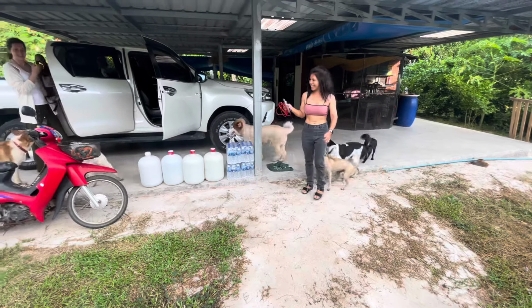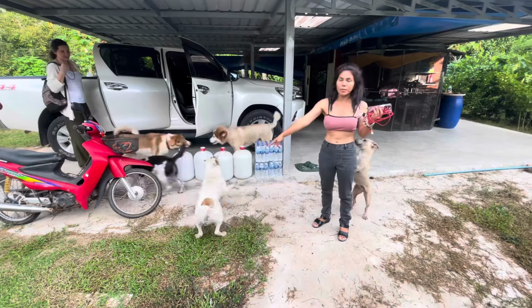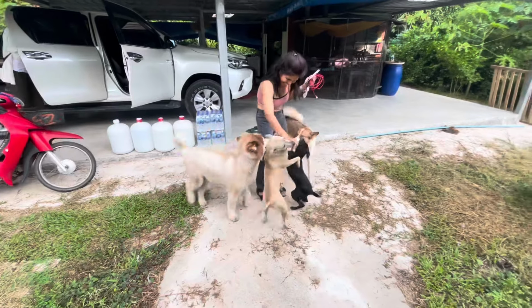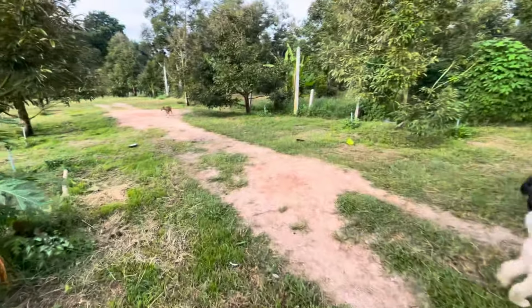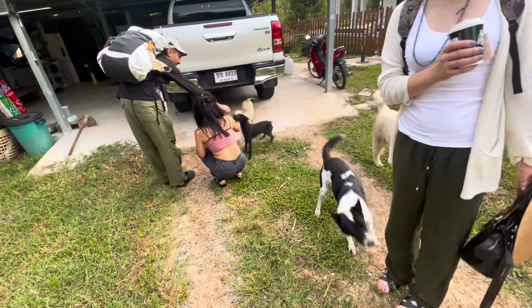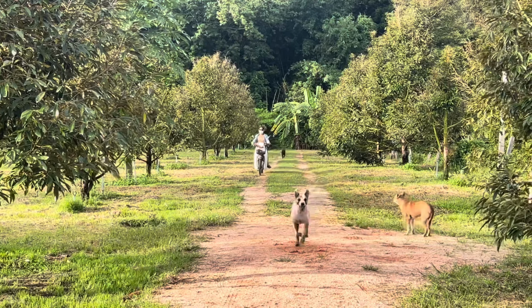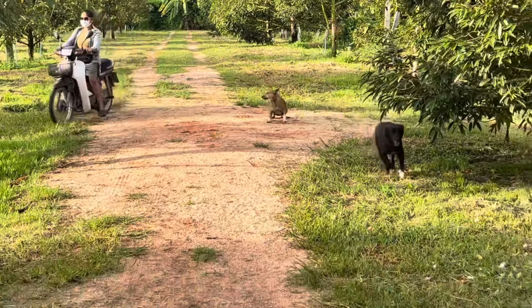Been gone for 3 days. Where's Bung Bung? I've never been surrounded by so many dogs. Happy dogs. Here he comes. Bung Bung! Look, he's really running fast. Come on! Quick, quick!